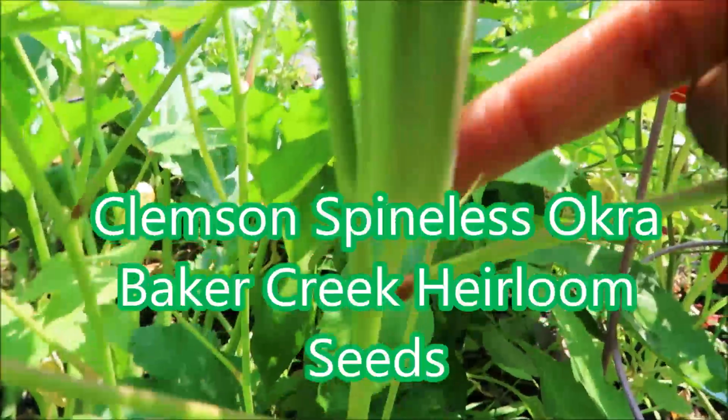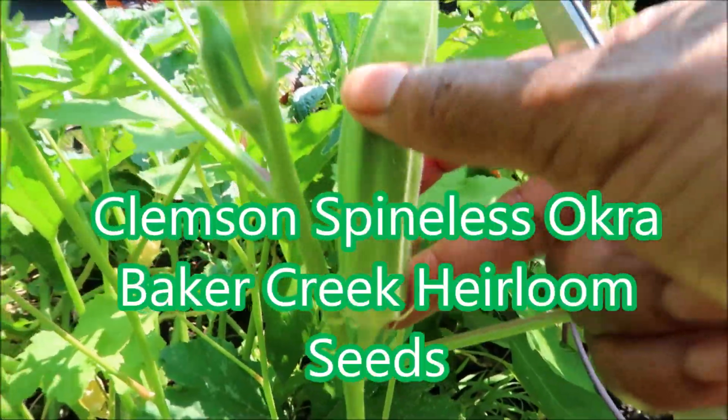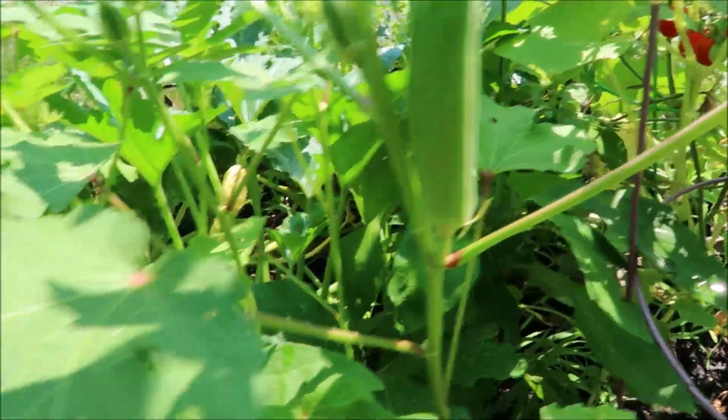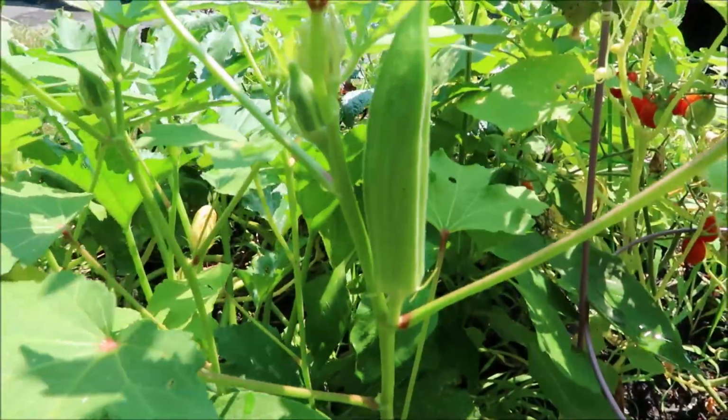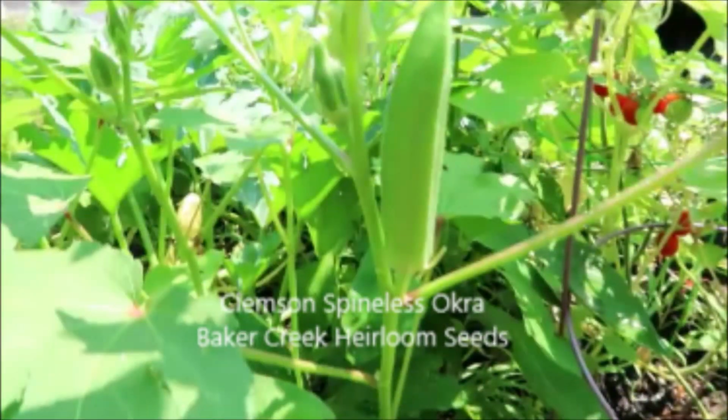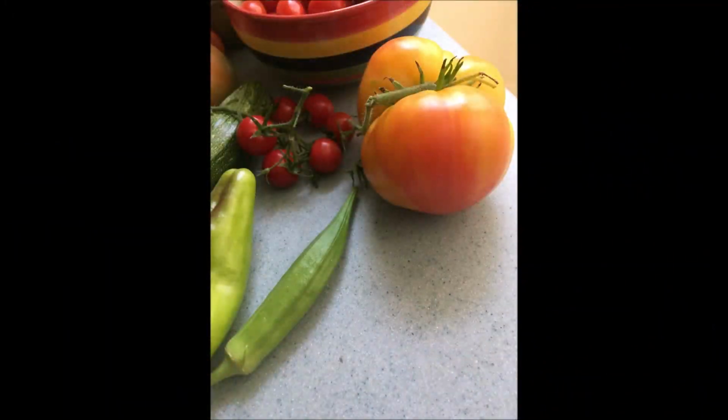Is an okra, and I am going to harvest it. I didn't think there was one. Let me put this down and harvest this okra. This is my first okra. I decided to cut the okra and sample it raw, and I bit into it already.